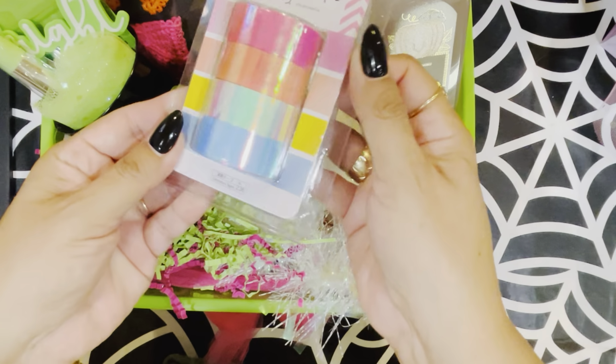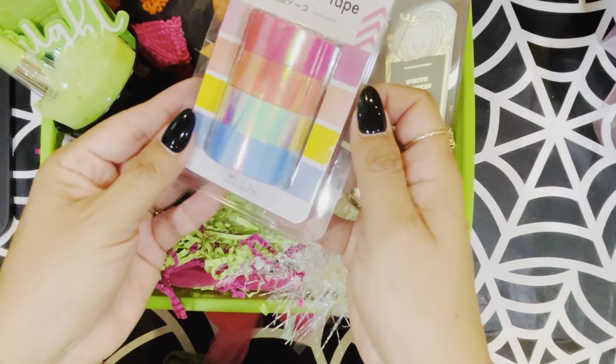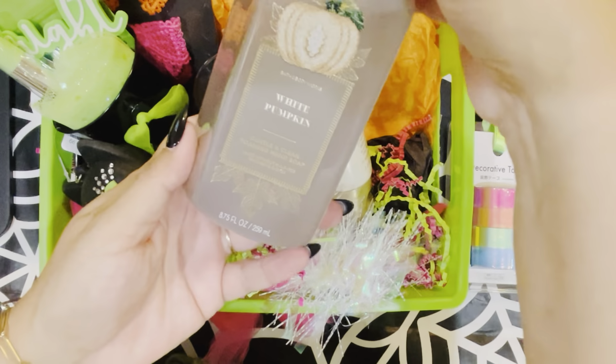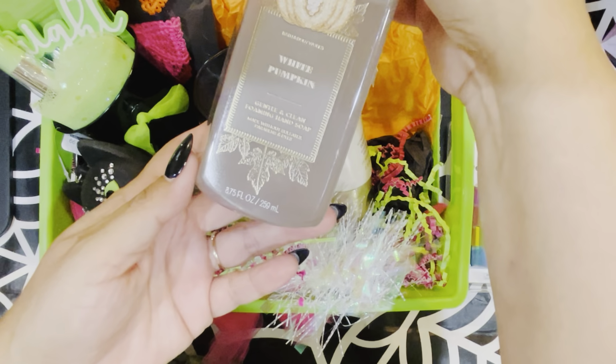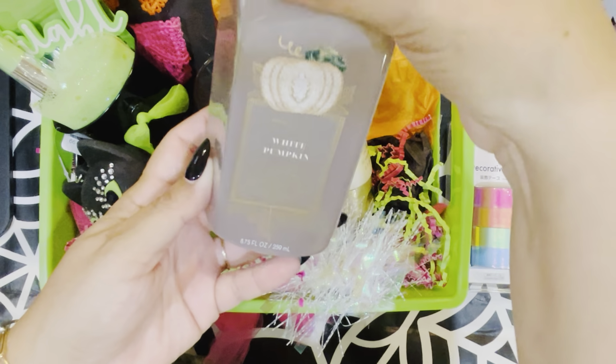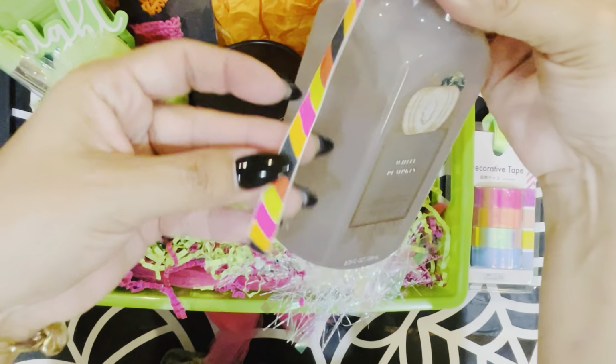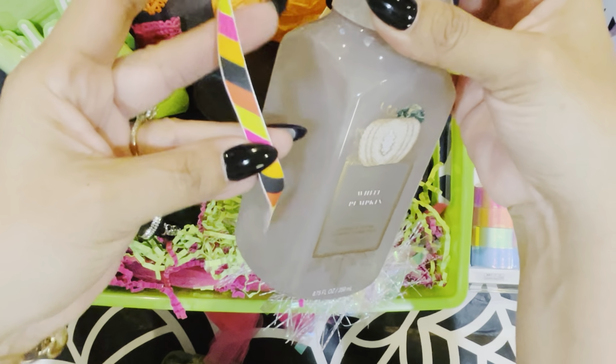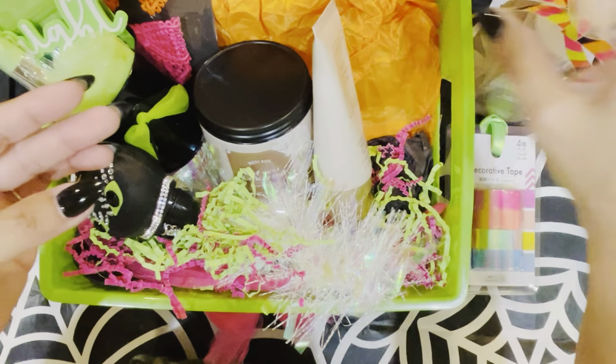So first up, we got some cute washi tape. Love it, you can always use this. Then we have, it looks like from Bath & Body Works, white pumpkin soap. Yay. And look at this cute ribbon. I did not get this ribbon from Michael's this year, and I wanted it so bad. So I'm glad I got some of it.